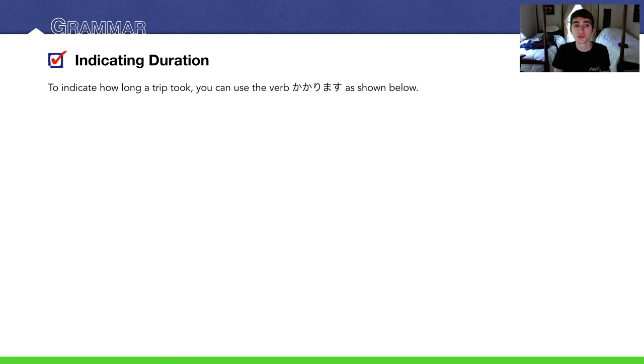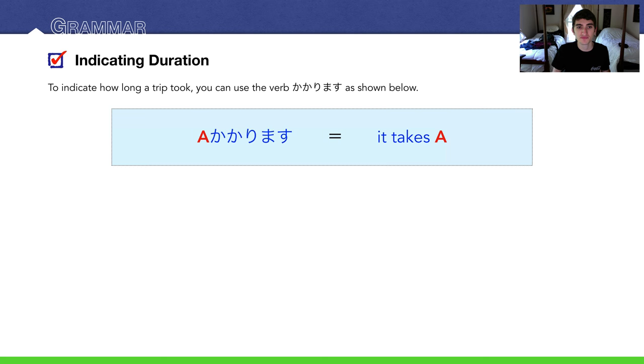All right, moving on with our grammar, indicating duration. This is the second half of the lesson. It's getting long. To indicate how long a trip took, you can use the verb かかります. かかります. Okay? A, かかります. It takes A amount of time. A is some kind of interval of time.